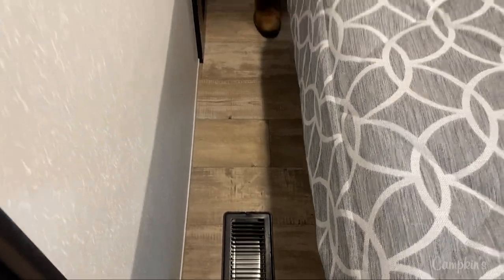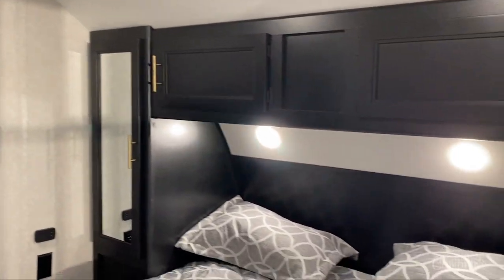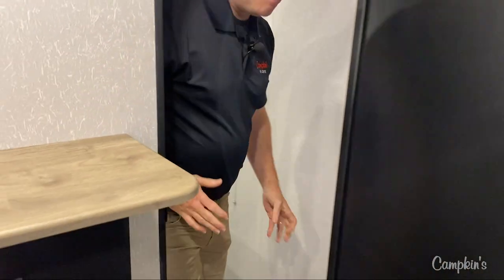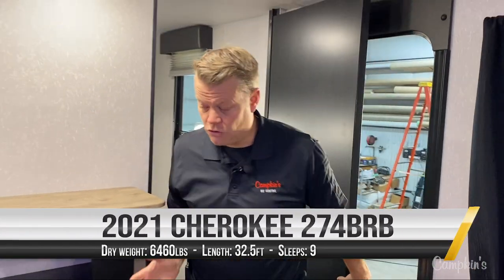And what I like about this bedroom is there's lots of space here. There's space at the end of the bed. You're not crammed in this bedroom, which is really, really great. And so this is just a great Cherokee product. It's been a very popular trailer for us, and it's a brand new floor plan, so it actually hasn't even been out that long.